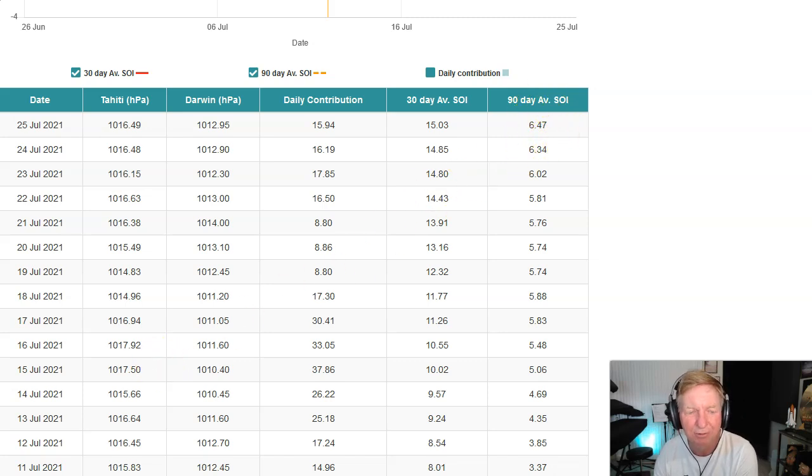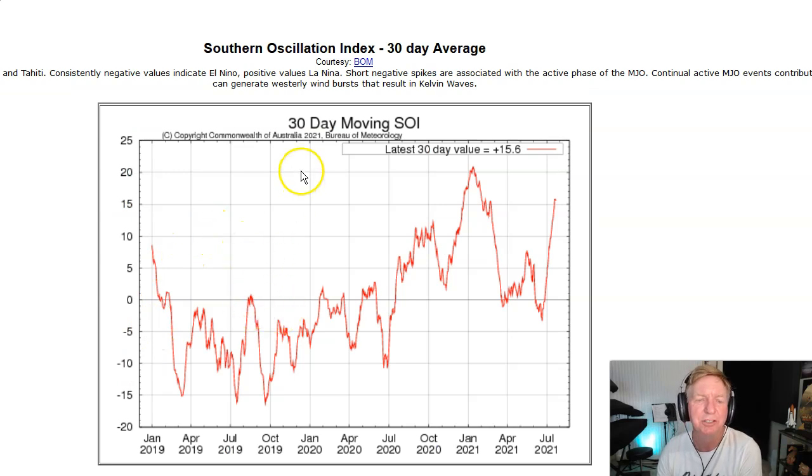Let's look at the graph. The 30-day average, we're using that because it's a little bit more immediate. There's a 30-day lag. Back in 2019, negative numbers. You can see the active phase of the MJO, low pressure, pushing the index negative. The inactive phase pushing it upward.